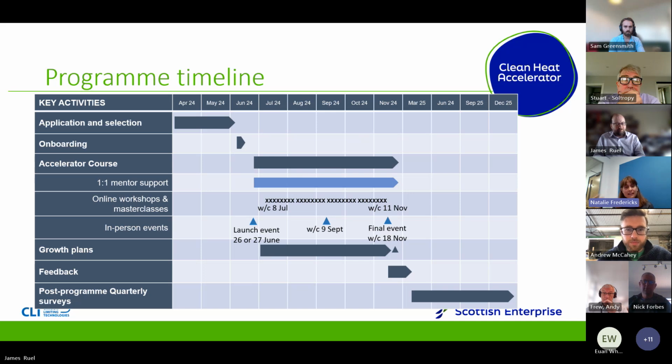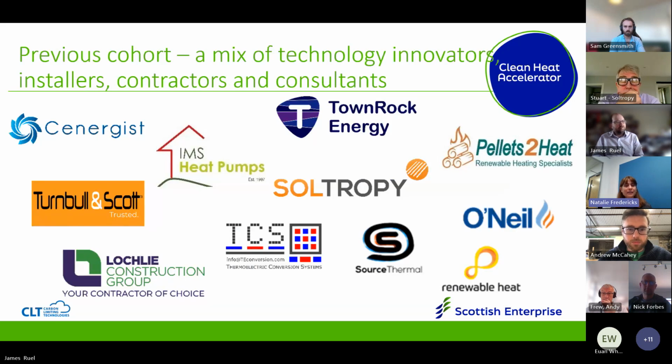And then they run through with some breakpoints until the 11th of November, with a final event around the 18th of November. Then there's the feedback and the monitoring, and that's a sort of quarterly survey, which we ask participants to feedback on how their business is progressing over that following year, so that Scottish Enterprise can evaluate the impact of the Accelerator. Can I have the next slide, please?